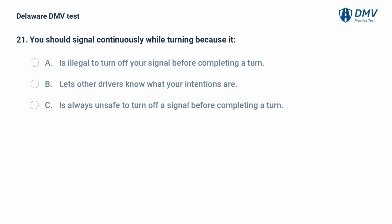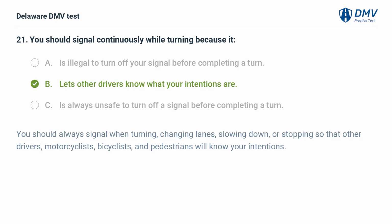You should signal continuously while turning because it A. Is illegal to turn off your signal before completing a turn. B. Lets other drivers know what your intentions are. C. Is always unsafe to turn off a signal before completing a turn. B. Lets other drivers know what your intentions are. You should always signal when turning, changing lanes, slowing down, or stopping so that other drivers, motorcyclists, bicyclists, and pedestrians will know your intentions.